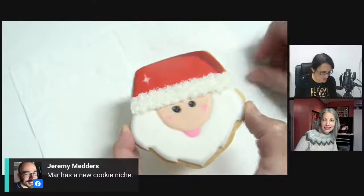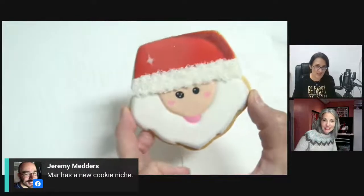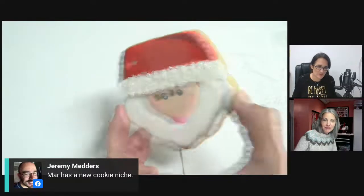So this is coarse sanding sugar. You can see the granules are larger.